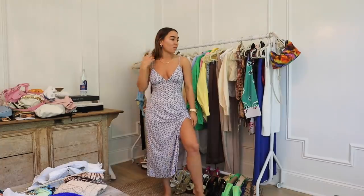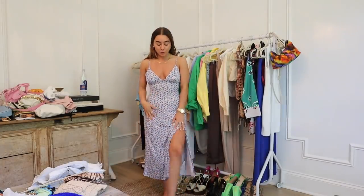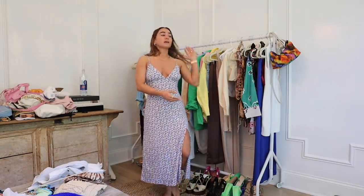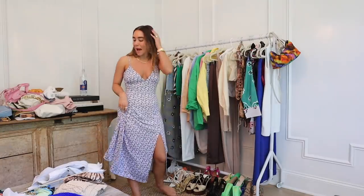And just with Air Force Ones and some hoops or a little necklace, I just think it's the easiest little throw on dress, and it's so pretty. And if you want to dress it up, you could just do the white heels or something, and it's really pretty. So I'll probably wear this on my trip, but really comfortable, affordable. I think it comes in other patterns as well.